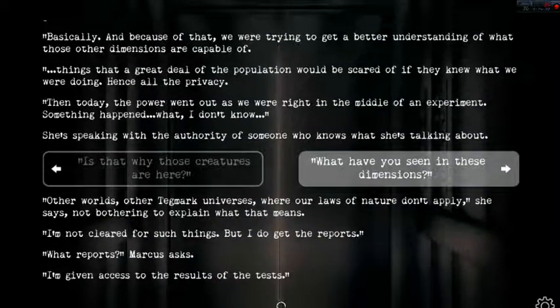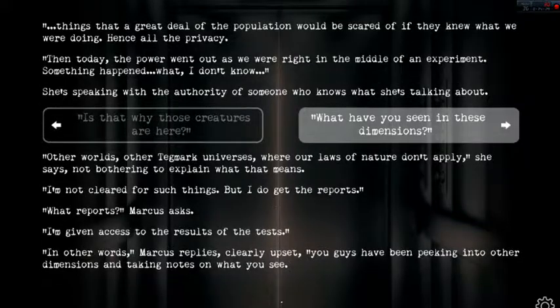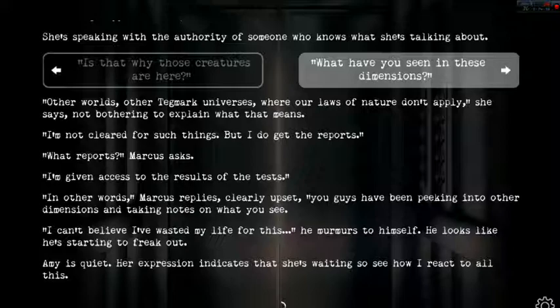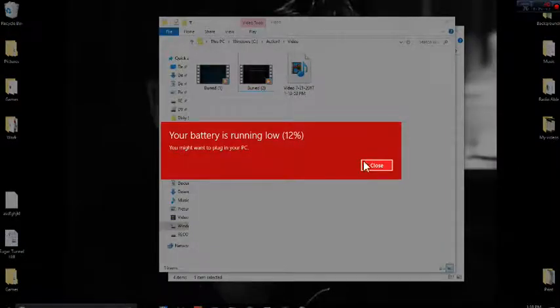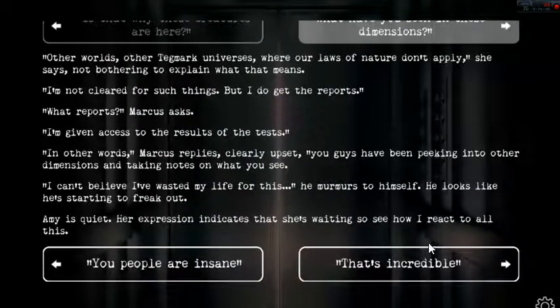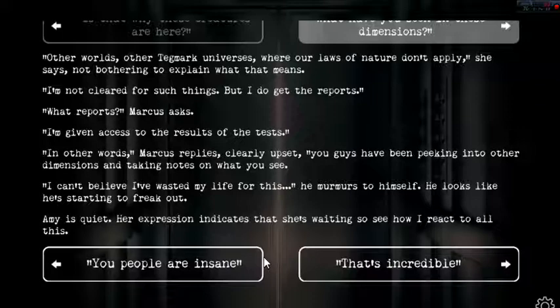What reports? Marcus asks. I'm given access to the results of the tests. In other words, Marcus replies, clearly upset, you guys have been peeking into other dimensions and taking notes on what you see. I can't believe I've wasted my life for this, he murmurs to himself. It looks like he's starting to freak out. Amy is quiet. Her expression indicates that she's waiting to see how I react to all of this. Oh, God. It is insane, but it's also incredible.